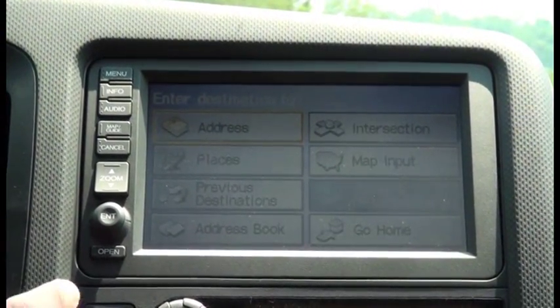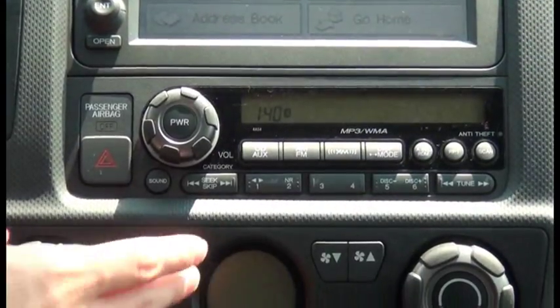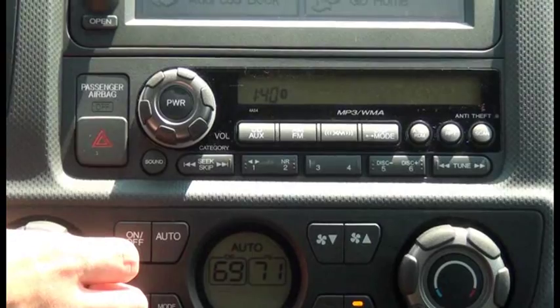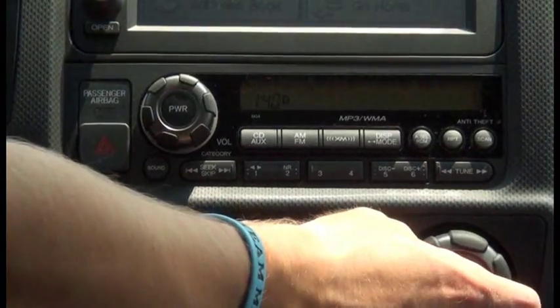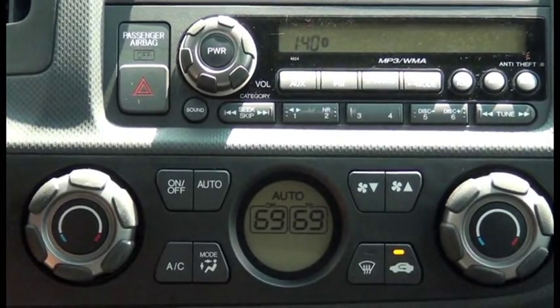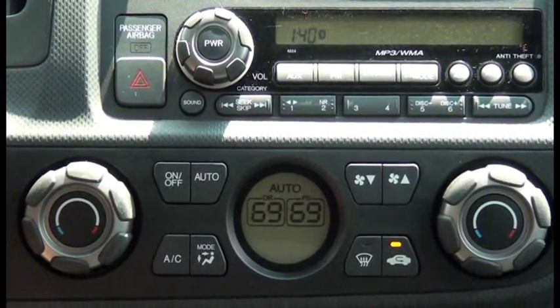Also, down here, you have your temperature control devices. It's a pretty hot day that we're dealing with right now, so I'm going to turn it on auto and set it to 71 degrees, 69 degrees, and you can also set the passenger side separately to 69 degrees so we can have a nice, cool, climate-controlled environment to take this test drive in.